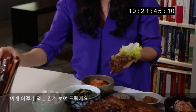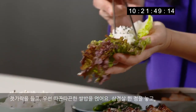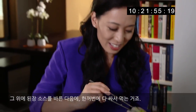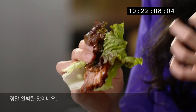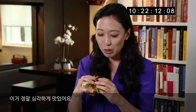And I'll show you how you eat this. Grab a pair of chopsticks, a little bit of hot steaming white rice, great piece of our pork belly, a little bit of our doenjang sauce, smear it on top, and you kind of just wrap it all up. And that is the perfect bite. Crispiness and the sweetness and juiciness from the pork, this really is sinful eating.